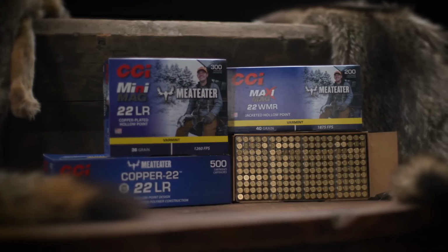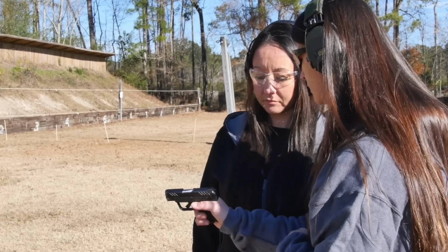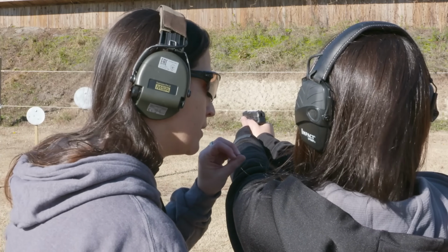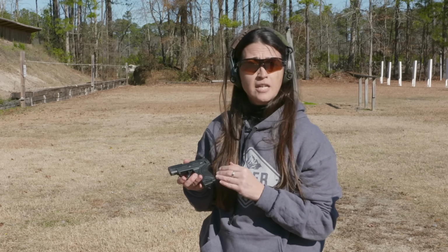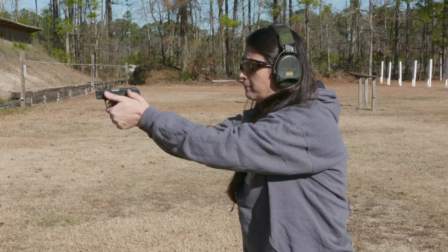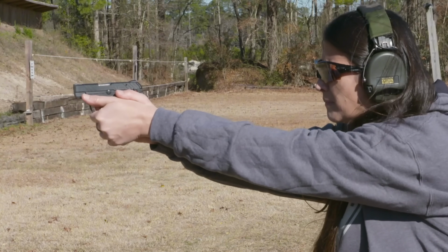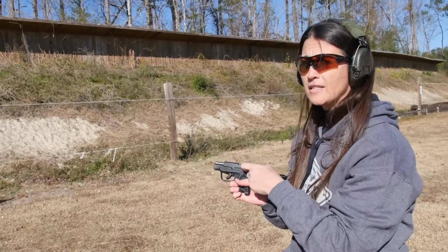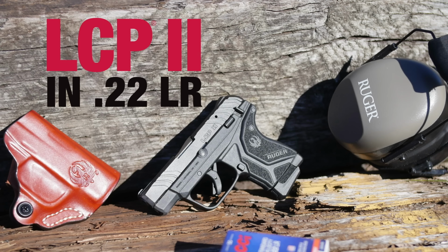Here's a quick aside from my own range days. I was teaching a buddy's wife to shoot, and she was terrified of recoil. We started with a .38 Special, and she was flinching before she even pulled the trigger. Switched her to a SIG P322 in 22LR, and she was stacking rounds like a pro by the end of the session. That's the magic of this caliber. It builds confidence. She's now carrying a Ruger LCP2 and sleeps better, knowing she's got options. That's the kind of real-world impact we're talking about.